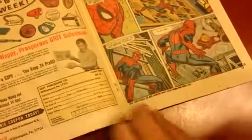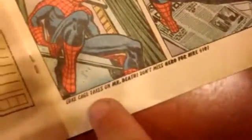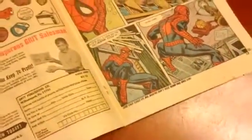Oh, this right here, this is something you don't see really anymore either. Advertisements for the company's other books. It says, Luke Cage takes on Mr. Death, don't miss it, Heroes for Hire number 10. So, like I said, you don't see that anymore either.